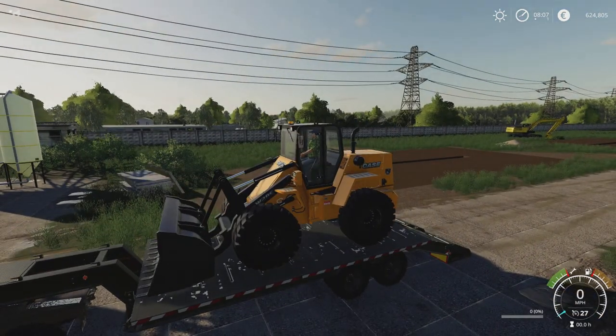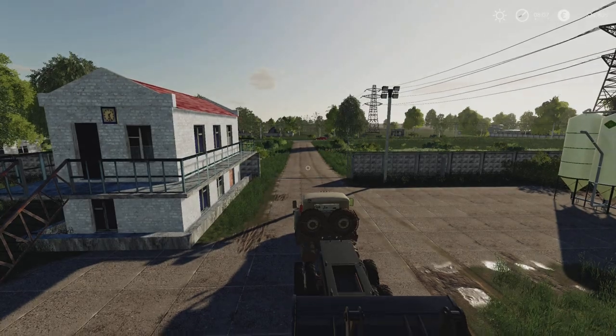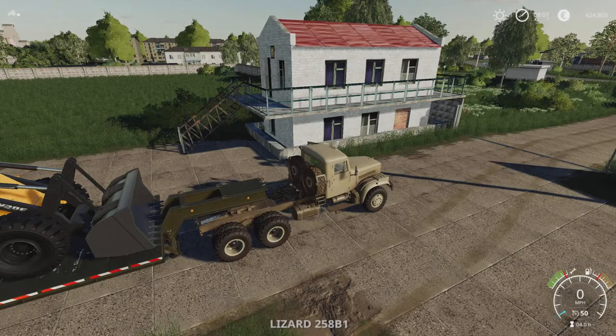That's the only problem with this loader, and I really do like it, but there's no straps, there's no tie-downs. But, that's, again, not too big a problem.